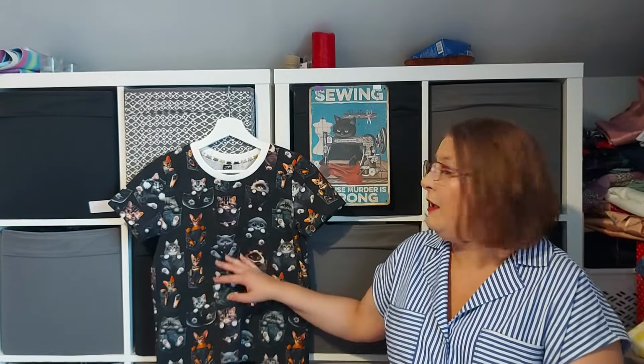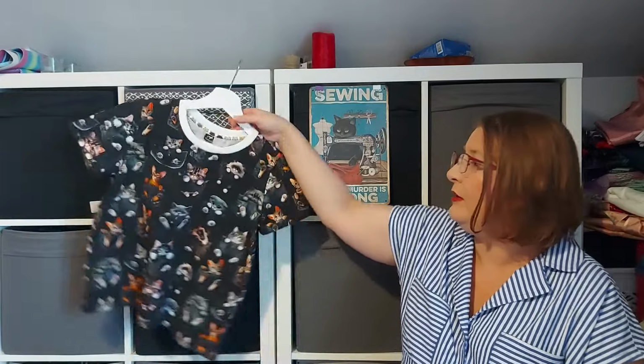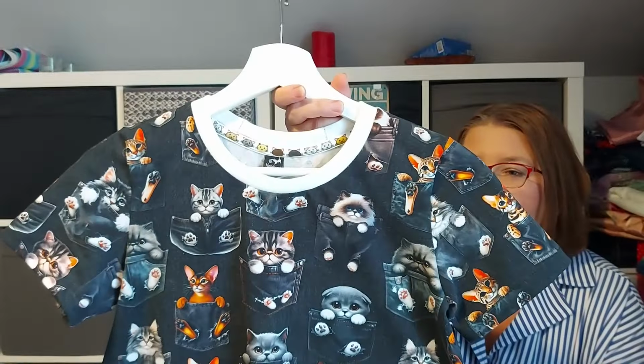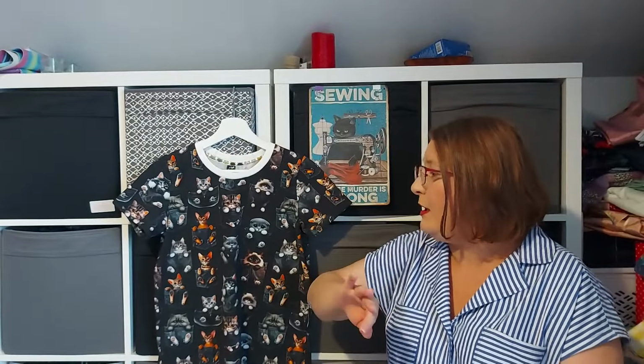Next thing I made is a t-shirt for Alice. I used the pattern for the color blocked tee by Ellie and Mac. She likes the fit. I just basically overlapped the pattern pieces to avoid color blocking, and the fabric is from Ecobee, and there's a kitty bias tape from Specky Seamstress.